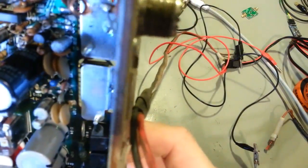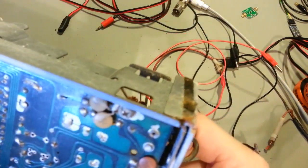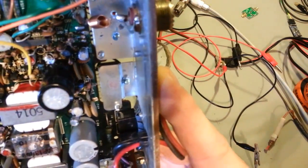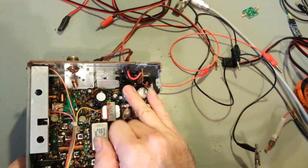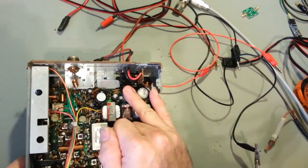But yeah, this one seems to have a little bit more problems. First protection diode's not fried. No burned up traces. Because this one just had no indication of life when I powered it up. So it could very easily have, just feeling these caps to see if any of them were getting hot. No, they're all still cold.